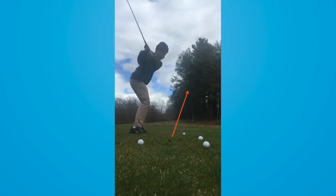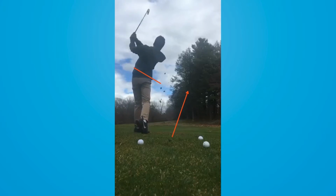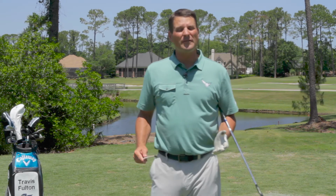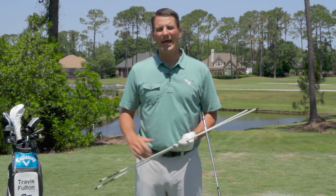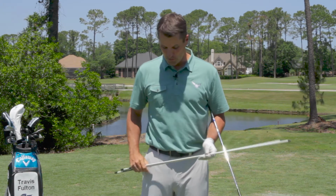Okay, so we're going to go ahead and work the position at the top, and then I'm going to show you from here how to get the club coming down more from the inside, where that club head is going to be trailing the hands rather than the club head wanting to get out in front of the hands on the downswing. A lot of good stuff there, bud. Here it comes. All right, Amir, a lot of good stuff. I want to show you a few things, couple things at address, and then one thing in particular at the top, which I think will help you coming down.